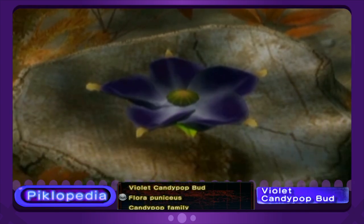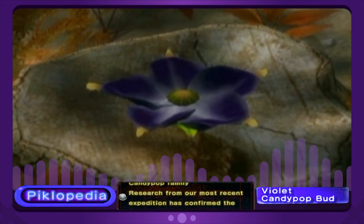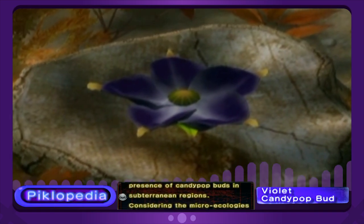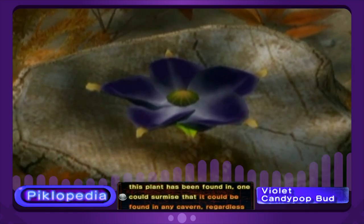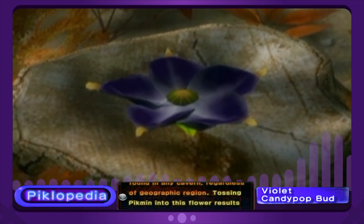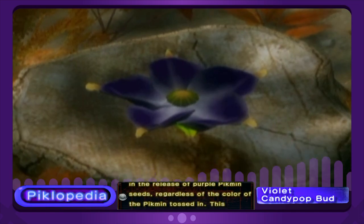Violet Candypop Bud. Candypop family. Research from our most recent expedition has confirmed the presence of candypop buds in subterranean regions. Considering the microecologies this plant has been found in, one could surmise that it could be found in any cavern, regardless of geographic region. Tossing Pikmin into this flower results in the release of purple Pikmin seeds, regardless of the color of Pikmin tossed in.